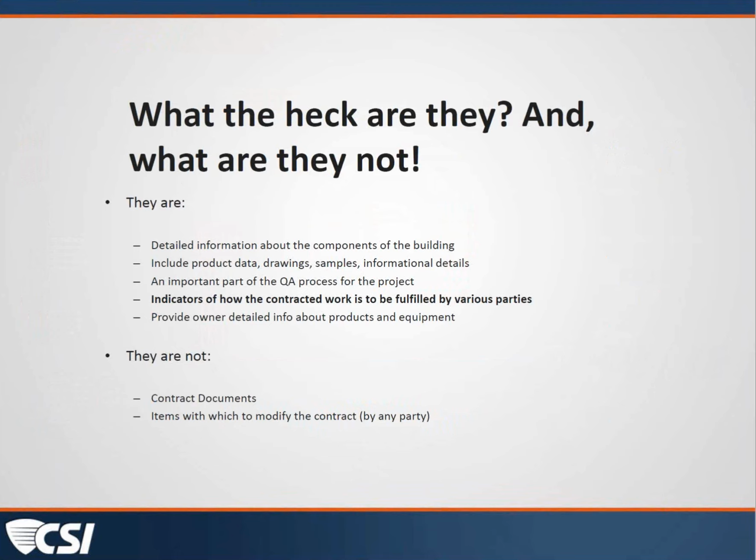Well, these shop drawings are detailed information about the components in the building that include a lot of information that is critical to the way a piece of that project needs to go together, and certainly is an important part of the quality assurance process for the project. And it's an indicator of how the contracted work is supposed to be fulfilled by the parties that are out there. We're doing observations, and we're trying to assure in some fashion that our client has a project that's built in accordance with the contract documents. This is yet another series of tools that could help us do that, so that the owner has detailed information about the product that has actually been put in place on their project.